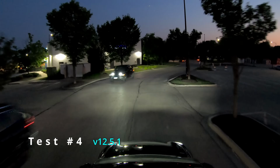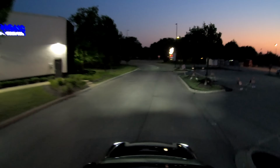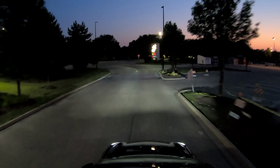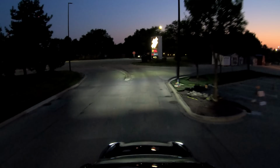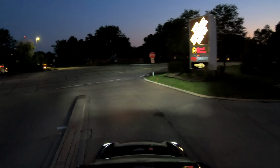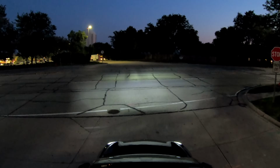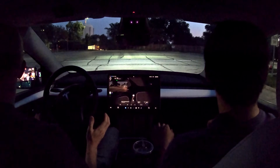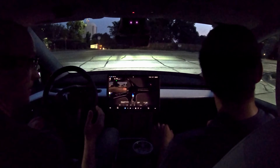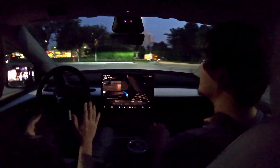Here we go. Test number 4. We've got someone right behind us. So this is what I encountered a lot in my previous tests, and I'll put a link up above so you guys can see the last time I tested this. I've tested this many, many times. Coming up here, it's clear, it's good to go, but it's taking its time coming up. It always does that. It stops and then creeps. Look at that, no traffic, so we got lucky there.